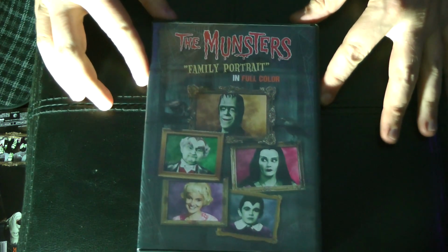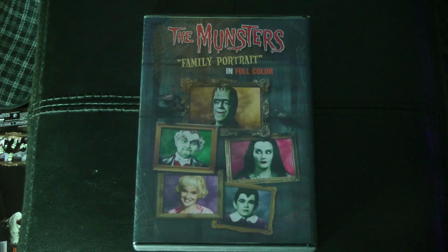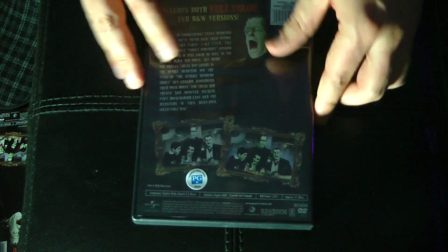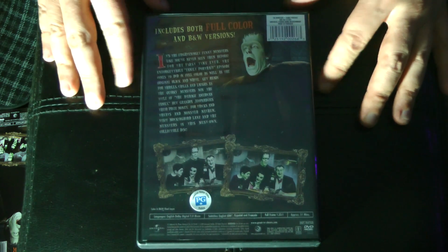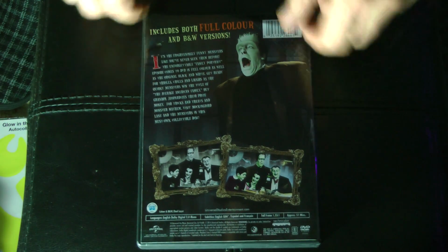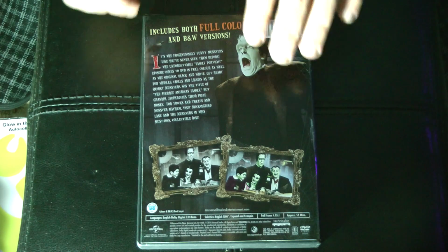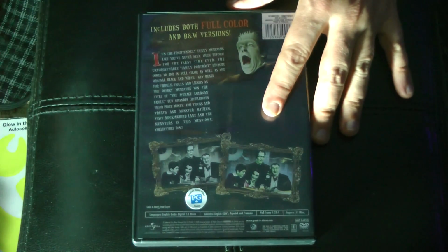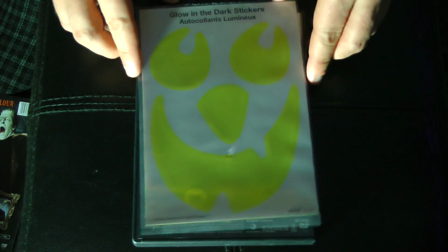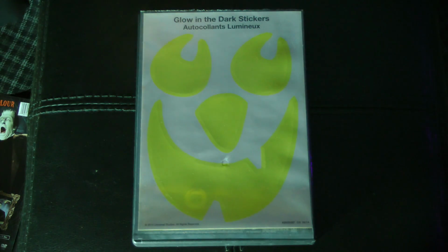So carrying on, we have the other single disc release, Family Portrait. There you go. So there's the cover and the spine and the back. And much like the other one, we have an arbitrary insert here, which has all the exact same information on it. As you can see, they're identical. Yeah, great. And we got another sheet of these, the exact same stickers. So, yeah, pretty cool.